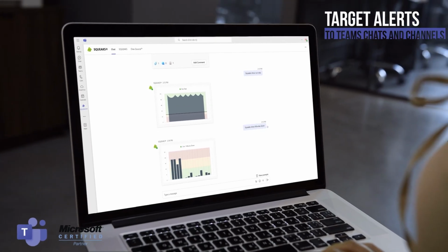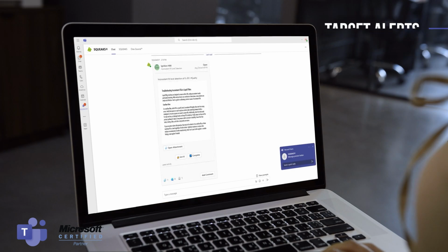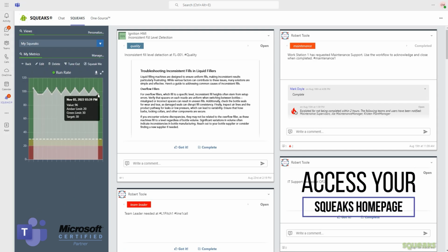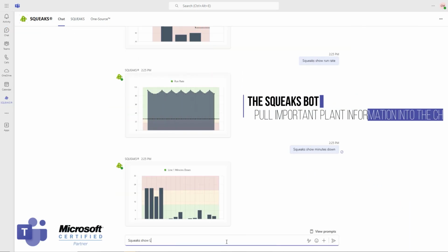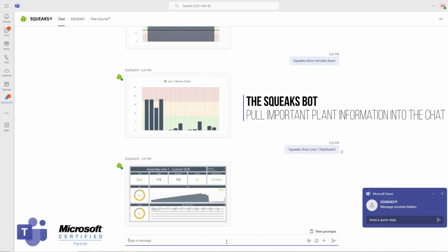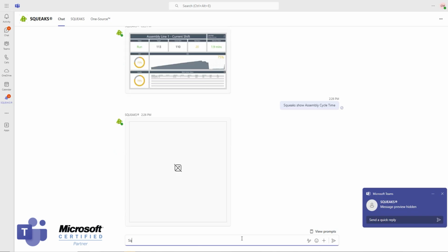As a Microsoft certified partner, SQUEAKS is now fully integrated with Microsoft Teams, allowing users to receive alerts in Teams chats and channels. Users can also access their SQUEAKS homepage directly through the Teams app, providing a portal into the SQUEAKS web client. A feature unique to the SQUEAKS app in Microsoft Teams is the SQUEAKS bot. The SQUEAKS bot can pull important plant information into the chat. For example, you can ask the SQUEAKS bot to return relevant reports, metrics, dashboards, and OneSource boards into the chat.